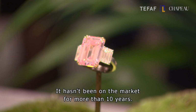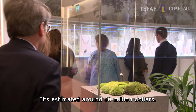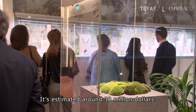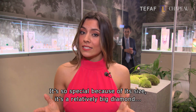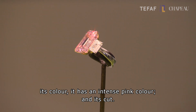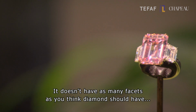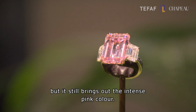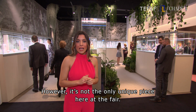This diamond hasn't been on the market for more than 10 years, and its worth is estimated to be around $30 million. The reason it's so special is because of its size. It's a relatively big diamond. Its color, it has an intense pink color, and it's cut. It doesn't have as many facets as you think a diamond should have, but it still brings out the intense pink color. However, it's not the only unique piece we have at the fair.